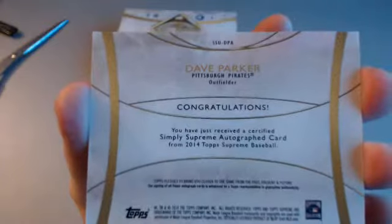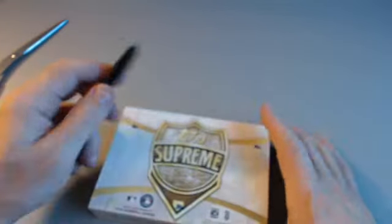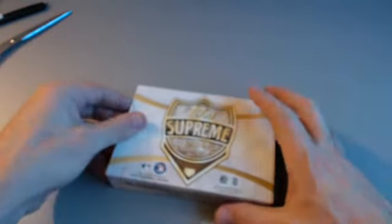With the old school Pirates uniform. Sweet. All right, guys. A couple old schoolers. A couple new schoolers. Both the new schoolers have actually been up-and-comers, too. I don't know how deGrom's done this year, but I think he ended out pretty well last year.